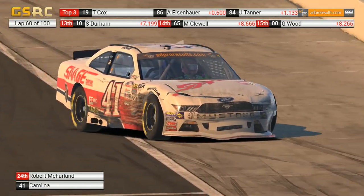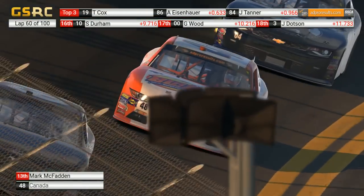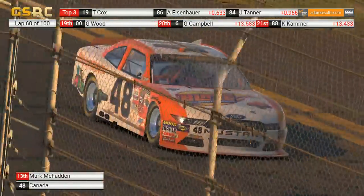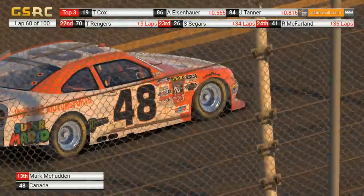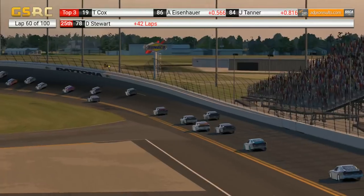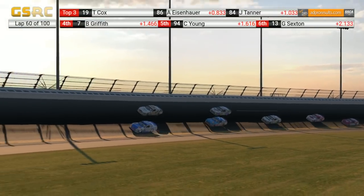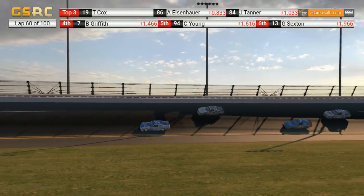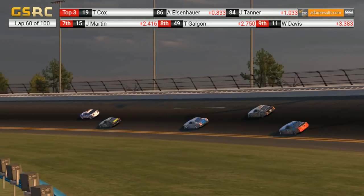All right. So now that puts Tim Cox back up in front, with Adam Eisenhower going to flank him. We are working lap 60. Sean, while it is a 50-lap stint as opposed to 25, 25, and 50, in actuality, it's really only 40 laps as we currently work lap number 60. It's been a long caution. You know, Sue, we're kind of getting into a window here with this caution flag.